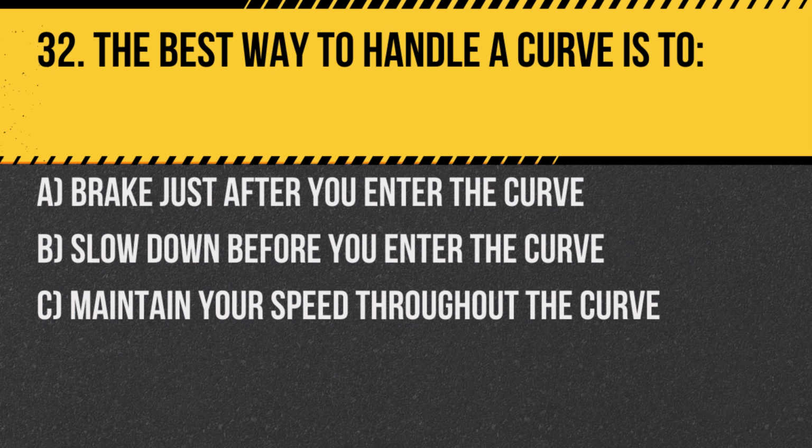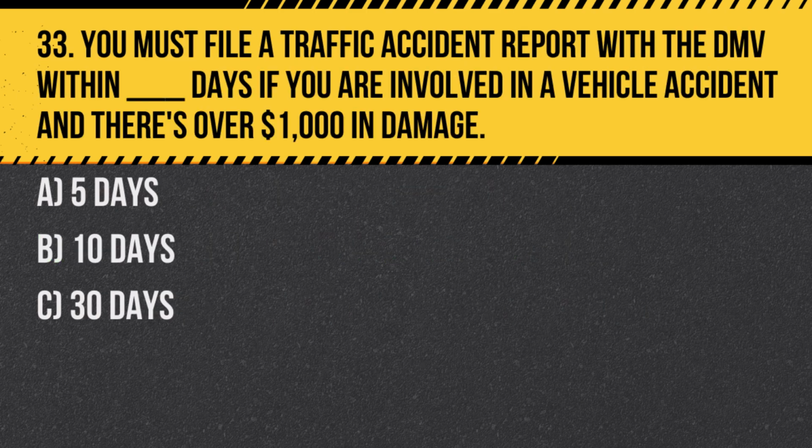Question 32. The best way to handle a curve is to: A. Brake just after you enter the curve. B. Slow down before you enter the curve. C. Maintain your speed throughout the curve. Answer: B. Slow down before you enter the curve. This helps maintain control.